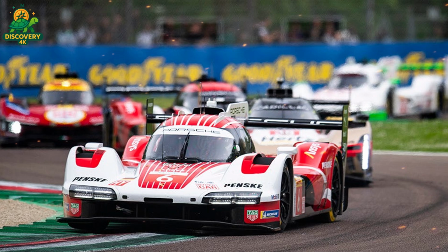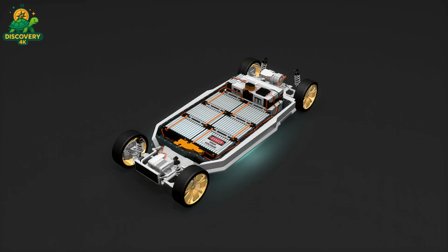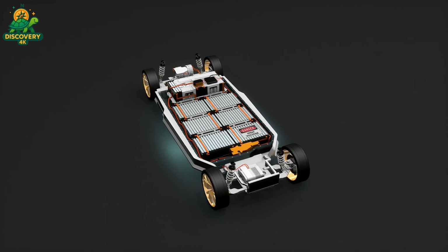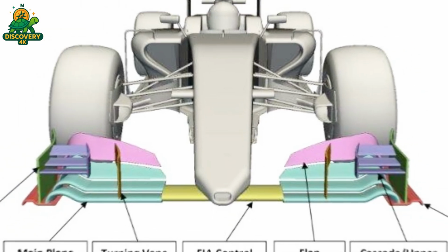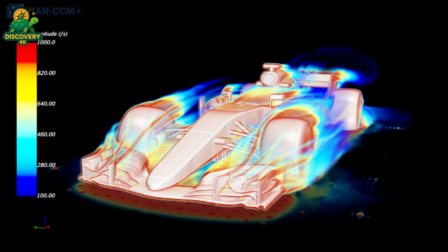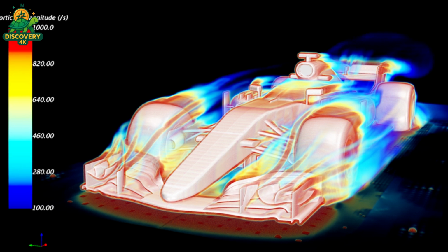Before a single weld is made, before a single fiber is laid, every racing car frame begins as a virtual blueprint. Engineers use advanced CAD software, computer-aided design, to map every curve, every joint, every load-bearing point. But this isn't just about shape, it's about forces. That's where Finite Element Analysis, or FEA, comes in. FEA breaks the frame into thousands of virtual pieces, allowing engineers to simulate the stresses of real-world racing.